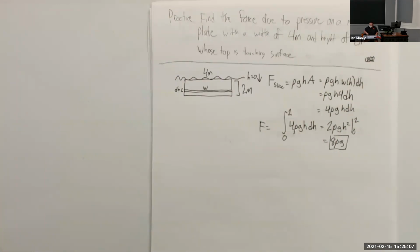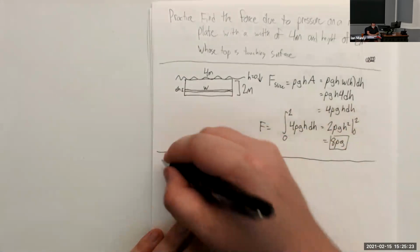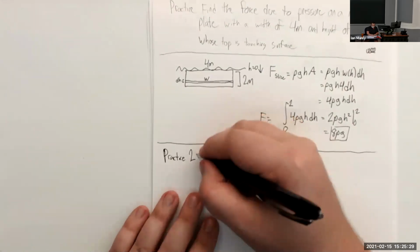All right, now I'm actually going to do things a little bit out of order. If you guys are following along in the notes, I'm going to go straight to the second practice problem to make sure that we have time to do it. And then I'm going to go to example 2. But you guys already have everything you need to know to do practice 2.